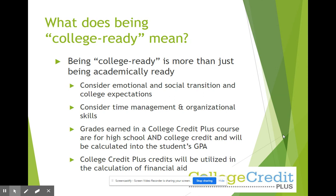I think time management and organization are two of the most critical skills a student needs to have to be successful in CCP courses. Grades earned in a College Credit Plus course are for high school and college credit and will be calculated into the student's GPA. College Credit Plus credits will be utilized in the calculation of financial aid as well.